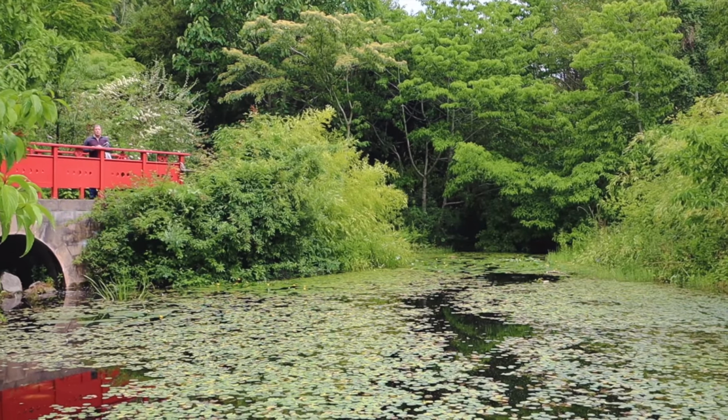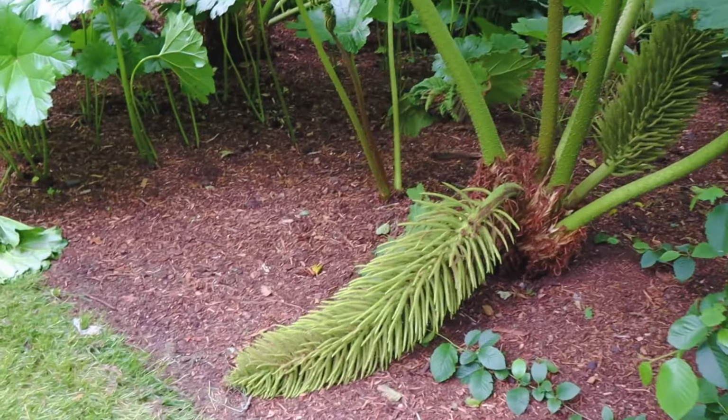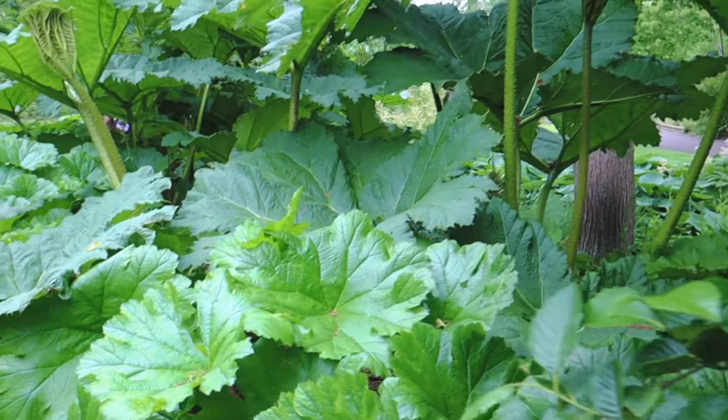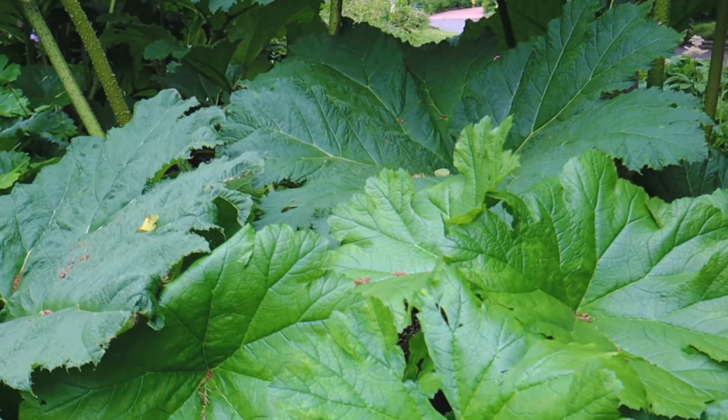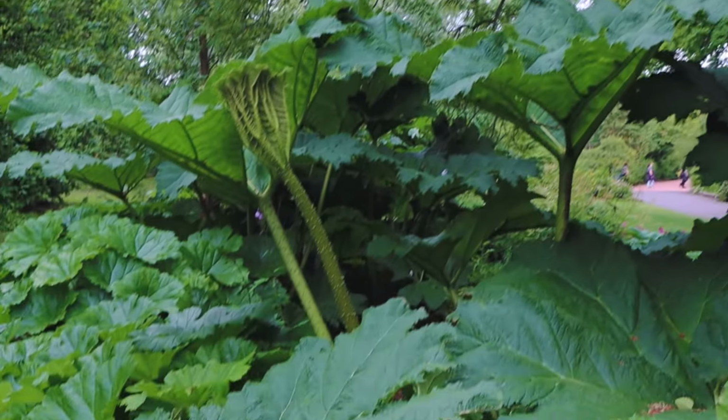We're going towards the really big leaves. Wow, look at the size of this. Let me show you my foot for comparison. Huge. It reminds me of Studio Ghibli. Totoro. I feel like he would hold one of these leaves like an umbrella. Look. An umbrella.